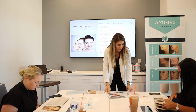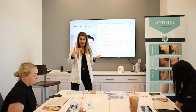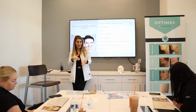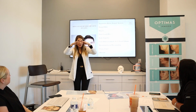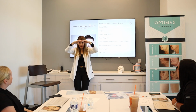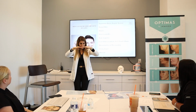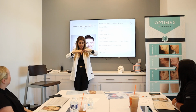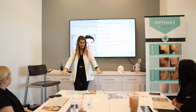All right, so fat pads. We have two different fat pads: the superficial fat pad and the deep fat pad, so the superficial fat pad compartment and the deep fat compartment. If you want to think about it as a cake, the first layer is your skin. The second layer is the superficial fat pad, and then comes the muscle. Below the muscle is the deep fat compartment, and then the bone structure, right?